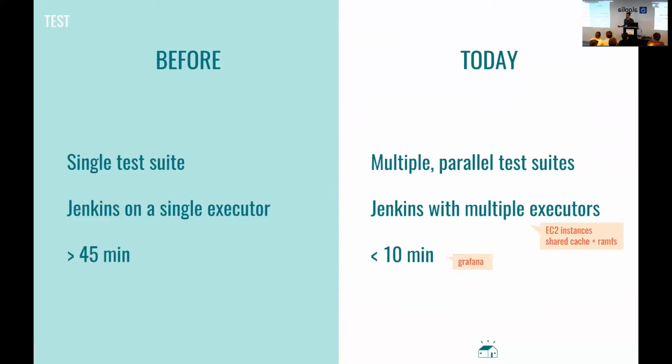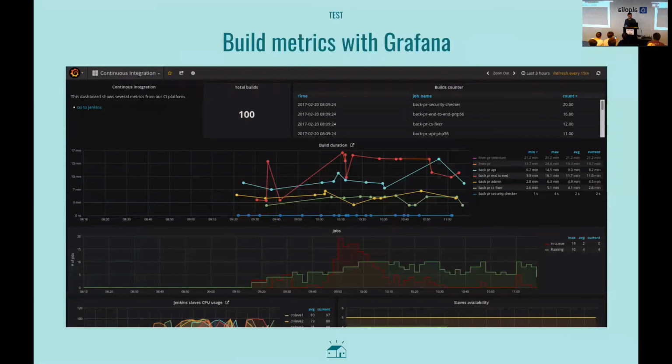So this is the tool side, but we also had to split our test suite. Before, we had just one big test suite that would take like 45 minutes to execute, sometimes more. And since we had only one executor, we would have a huge queue of jobs, and sometimes we had to wait like 3 hours to see a job executed. So we hacked it by running the jobs locally, and we would merge even if it's red on the CI, so it was a mess.